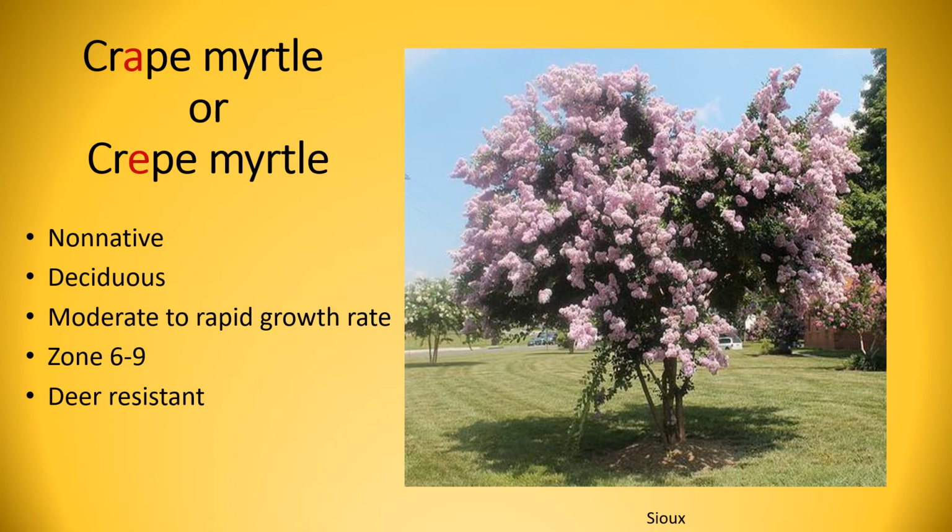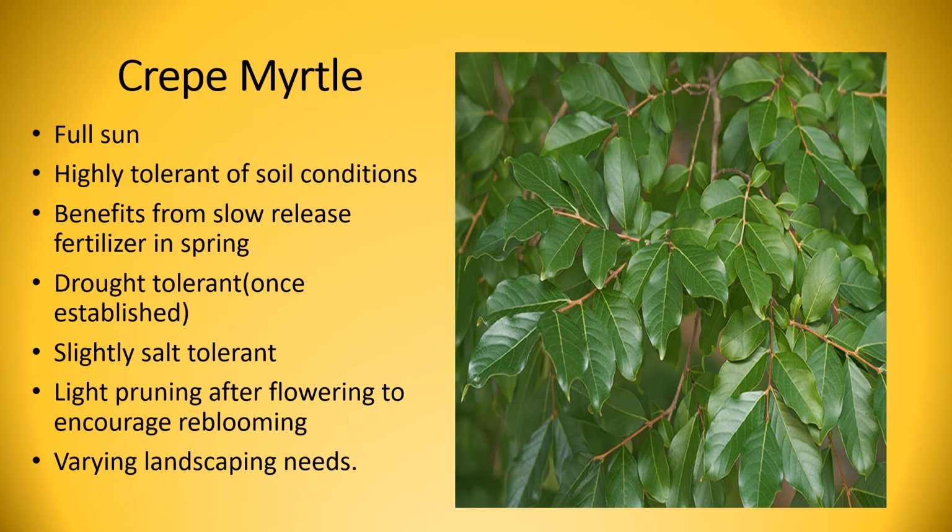It is a deciduous tree that does well in our growing zone. Deer do not particularly like it. Crepe myrtle needs at least 6 hours of full sun. They will survive in part shade, but will not flower as abundantly, and the trunks may be a little weak. It prefers moist, porous soil, but will adapt to sand, loam, or clay as long as it is well drained. Once established, crepe myrtles will tolerate some drought.